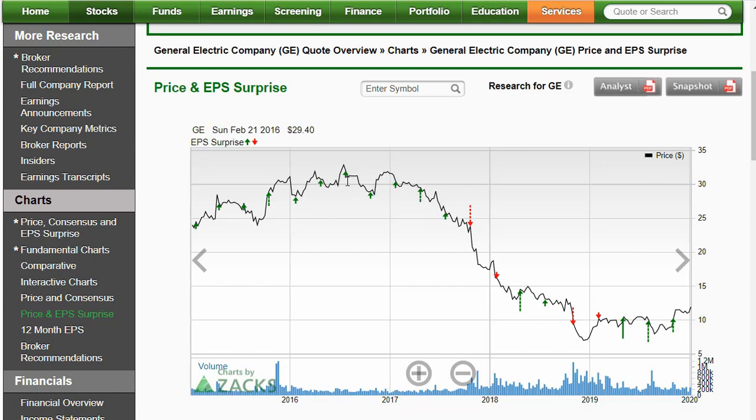Then the company started to drop here in price, and we can see that we had some very terrible negative earnings surprises, and then we started a bit positive again, negative, and right now we've had 3 positive earnings surprises in a row here in 2019. So that is probably one of the reasons why the stock has begun to move upwards.